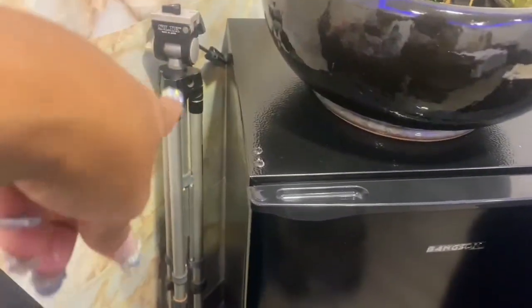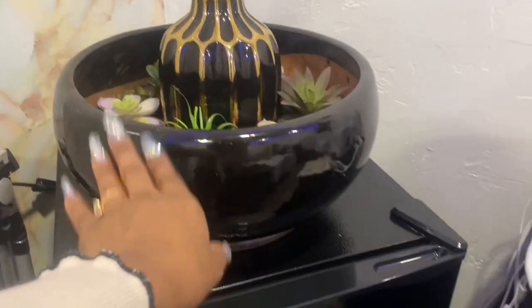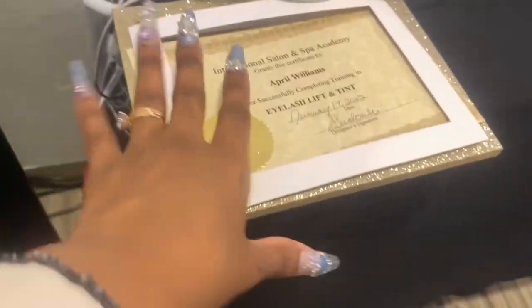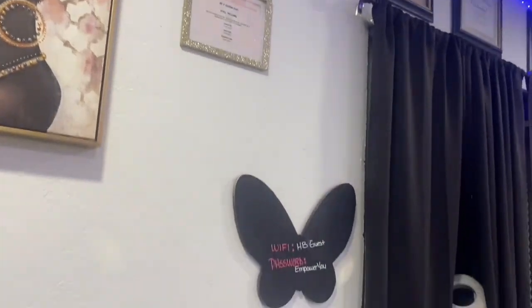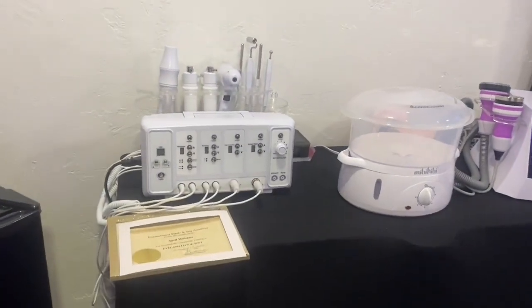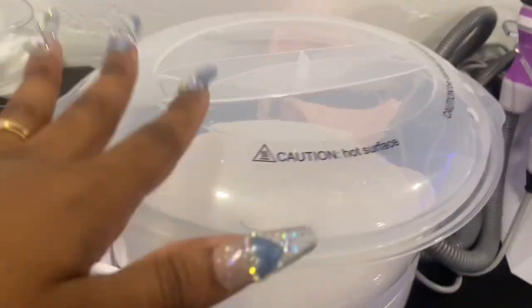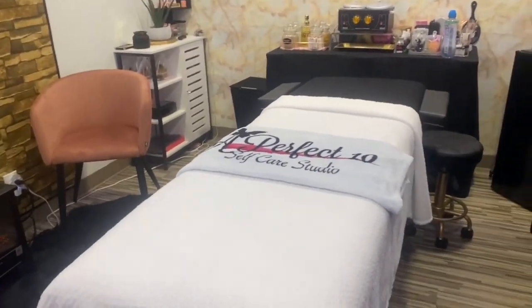My tripod is tucked in the corner because I do record some of my services. That is just a DIY plant. My dad sent me the fridge and Doritos snacks because, you know, I be having to eat. So right here are just some of my certificates that's normally on the wall, but it's been hot in here and it just won't stay on the wall. So I have to figure something else out. You know, one of my licenses is up there. And on this table is my 7-function machine, this towel steamer, and my cavitation machine. And you already saw my regular steamer.